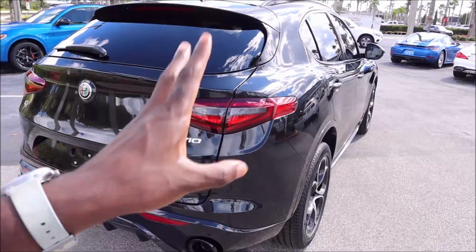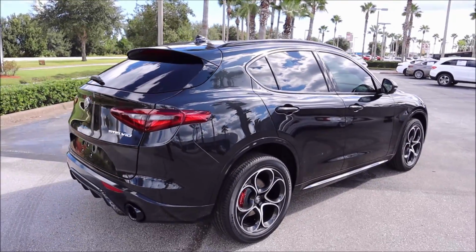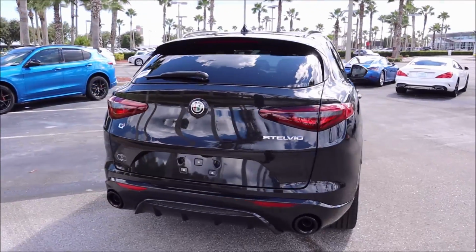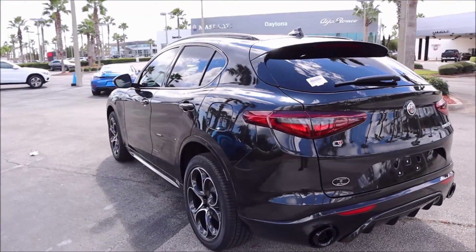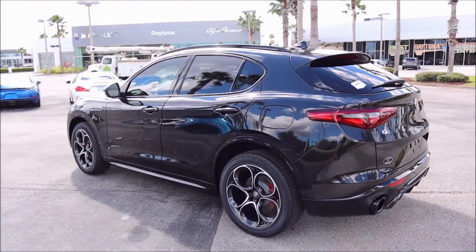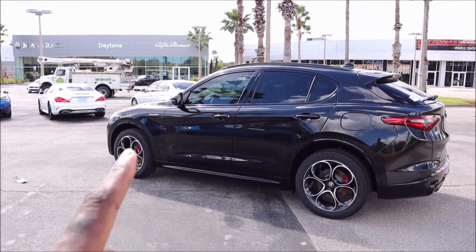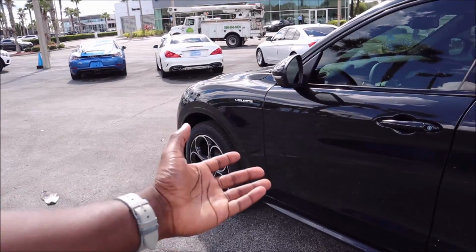Now, also what we're hoping we get in 2023, in the interior, is an independent traction button, all right? We need to be able to turn this thing off, get tail happy and whip these things around corners. And one more thing, the graphical user interface on the infotainment screen needs to be updated, needs to be more solid, more fluid, and that's pretty much it.